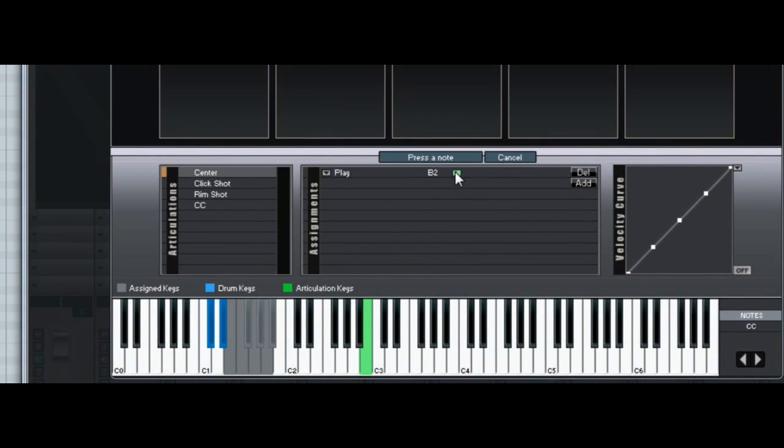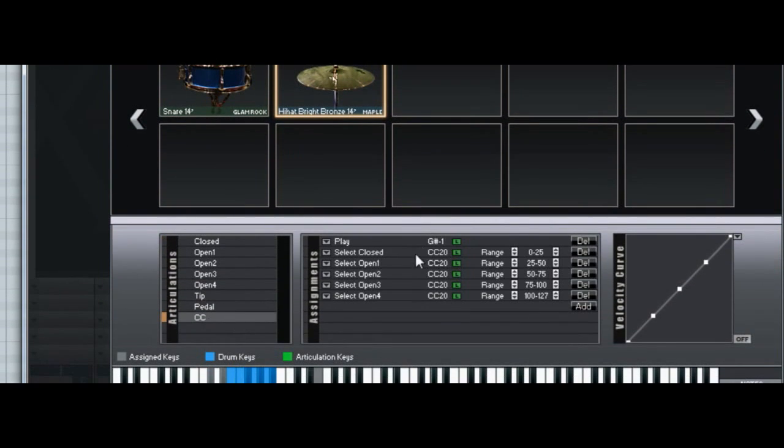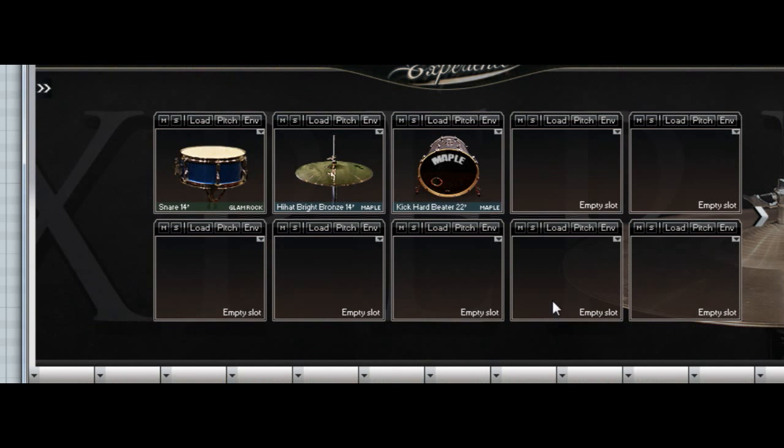Press the Learn button, then hit a pad on your eDrums kit or a key on the MIDI keyboard. Save and load presets for your favorite drum. This makes it highly compatible with all eDrums on the market. CC controllers let you control hi-hat openness, among other uses.